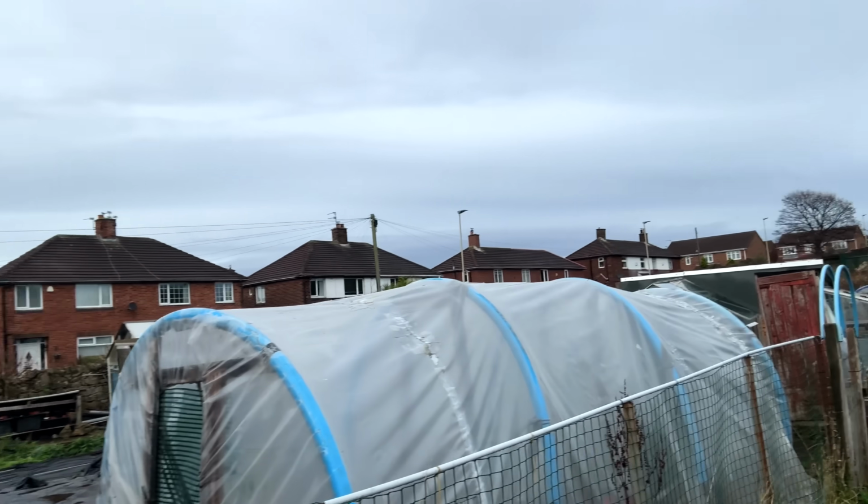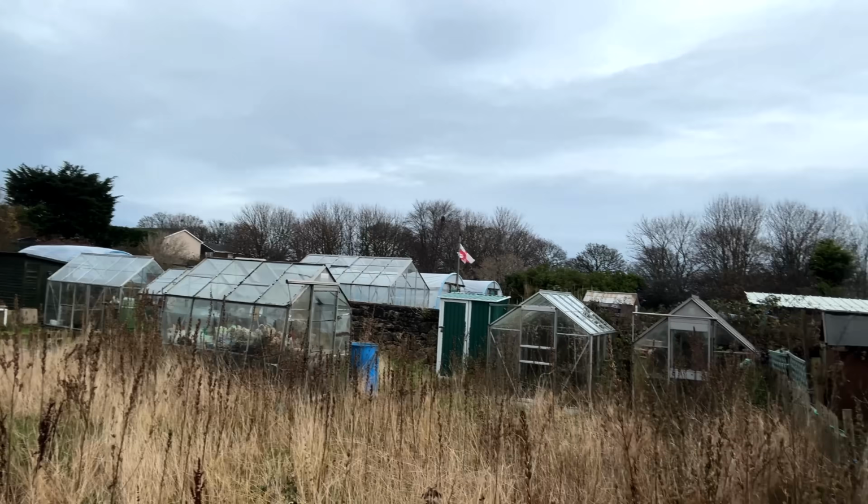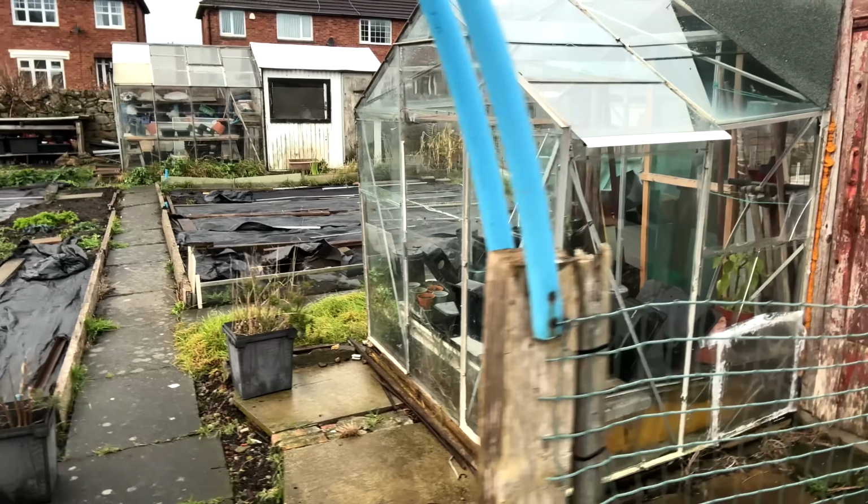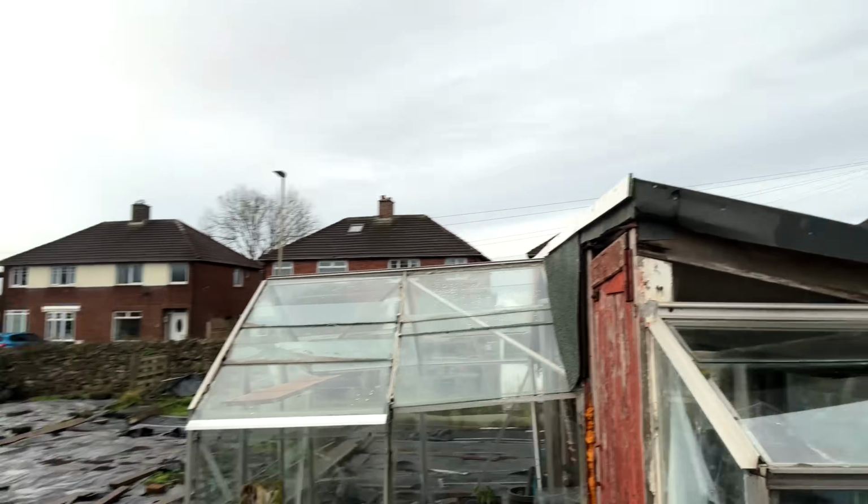But I've pulled myself out to have a little look up the garden just to see what's going on up there. Like I say, I'm just using my phone. I'm actually trying out a couple of new little things. I haven't been up since, probably a week, to be honest. So I'm itching to find out how things are, because we've had some frost, bloody hell. Frost, snow.